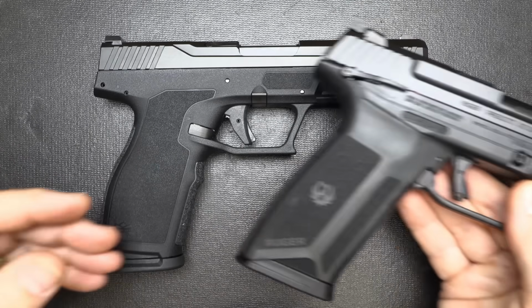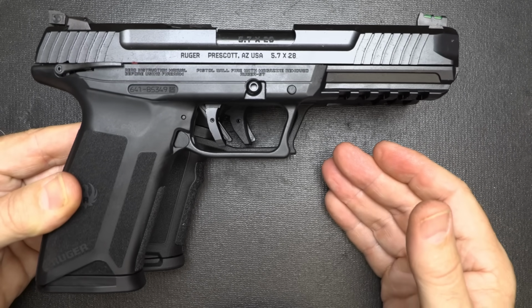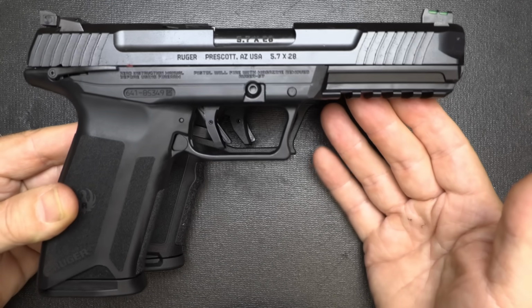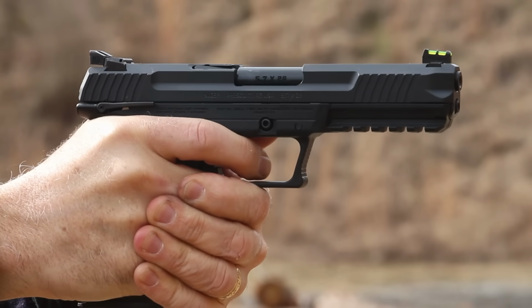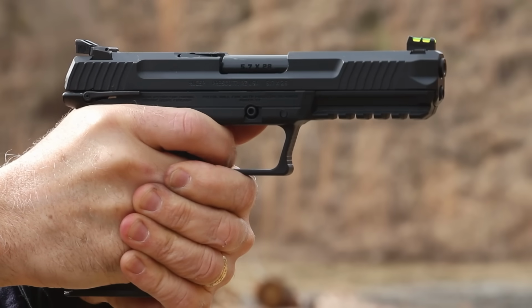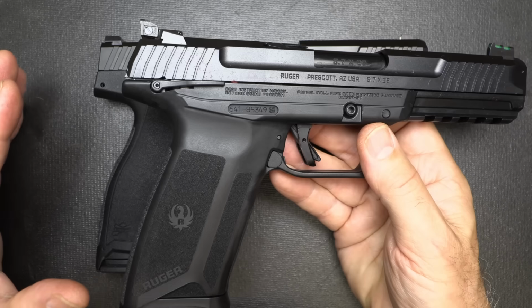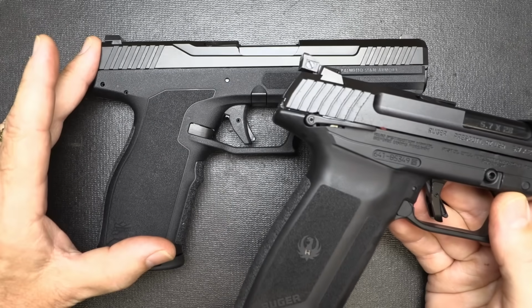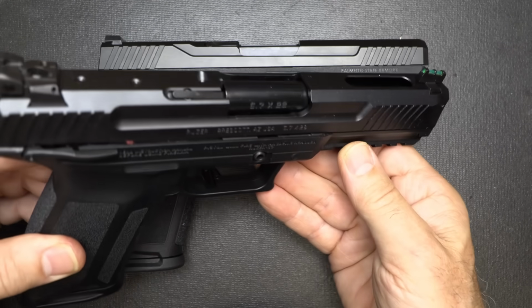So when Ruger introduced their 5.7, I was really interested in getting a hold of one. And these are considerably less than the FNs, and to me, honestly, more shootable. I like this handgun, but it does have an internal hammer, so the trigger pull is a little bit more involved than the PSA. This is a striker-fired pistol. But overall, this is a really nice shooting gun.